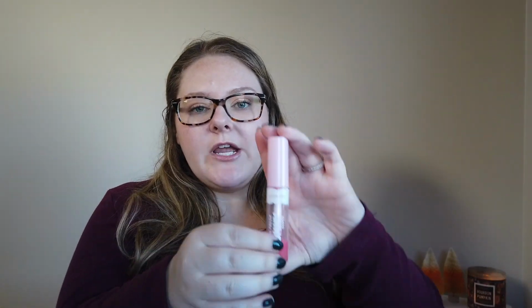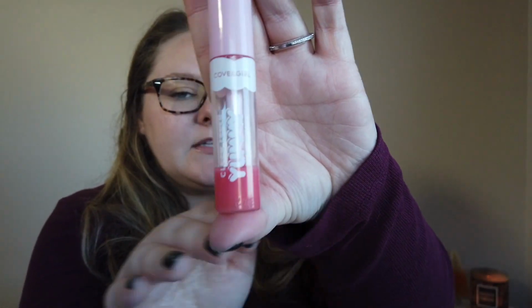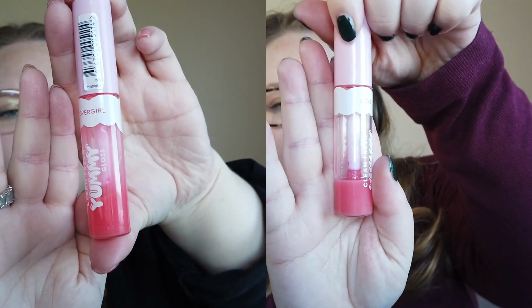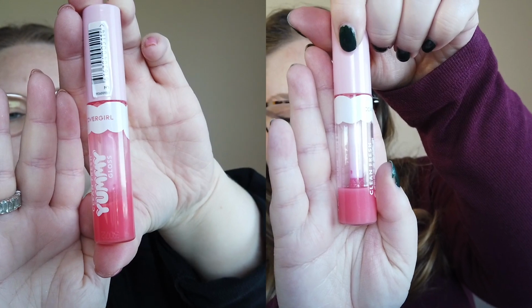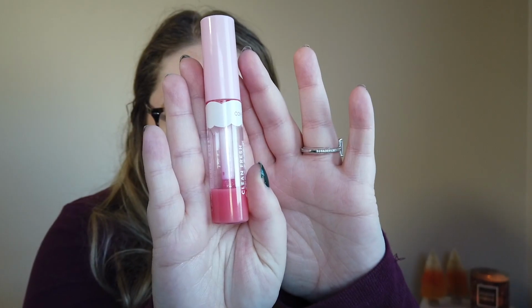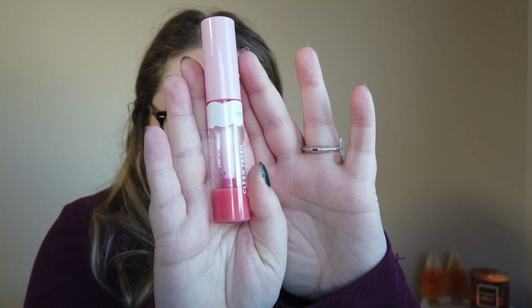And then the last one to update you on is a lip gloss. So this was the lip gloss I used pretty much all summer. It's the CoverGirl Clean Fresh Yummy Gloss. I have the shade Glamingo Pink. So this is where I am currently at. Hopefully this is showing okay. I did not mark this, but we can see from the progress pictures that there is quite a bit of progress here. I have decided to roll this out.